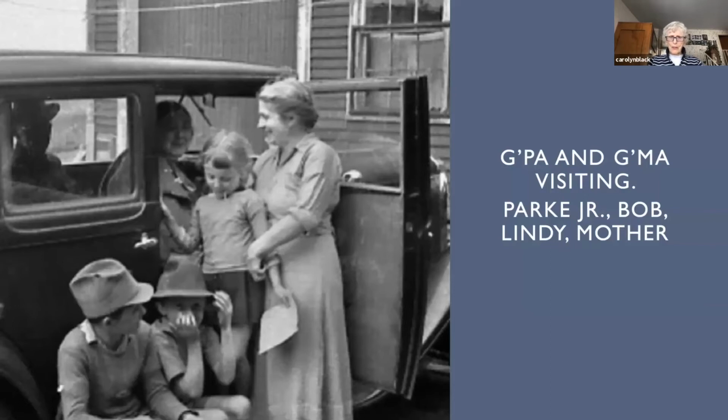This is a picture, and this is sort of humorous because this was Grandpa and Grandma's first car. At this time they were in their early 80s, and so that was their first car. I don't know if it was a Model T Ford. I don't know cars that well, but that was there. And this is mother and myself, Bob and Park Jr.